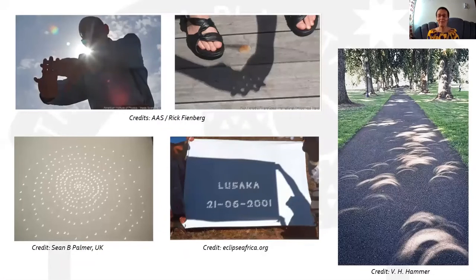And if you don't even have any utensils, there's other things you can use. Here are just some examples from online. You can just use your interlocked fingers to produce little gaps, or you can use the gaps between leaves on a tree. You can see on the right-hand side there. Or you can just put a hole in a piece of paper. And in fact, people can get very creative with the two examples at the bottom there. If you create a pattern of holes on a piece of paper or card, then you'll get this pattern of the eclipsed sun when you view it.